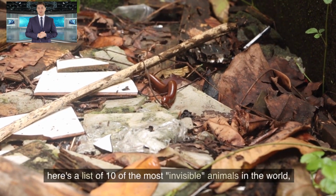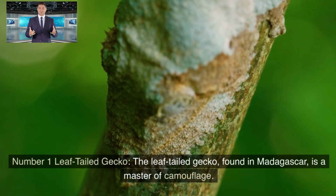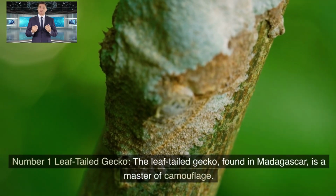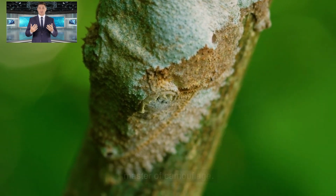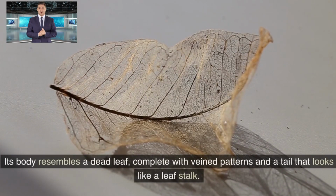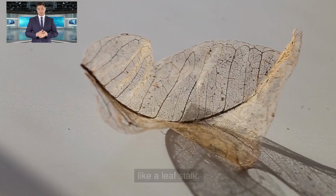Here's a list of 10 of the most invisible animals in the world. Number 1. Leaf-Tailed Gecko. The leaf-tailed gecko, found in Madagascar, is a master of camouflage. Its body resembles a dead leaf, complete with veined patterns and a tail that looks like a leaf stalk.